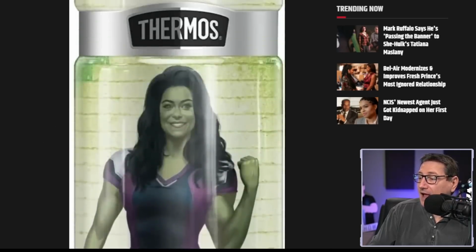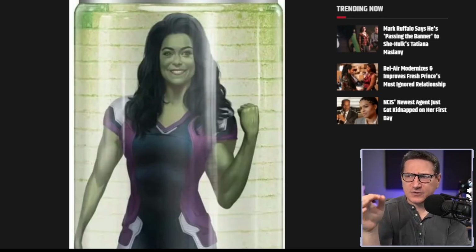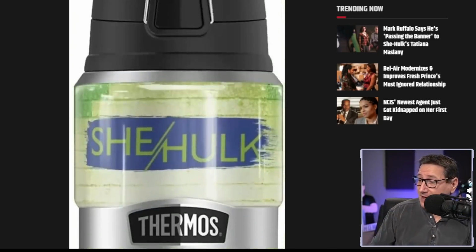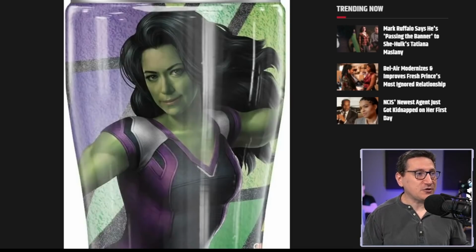And listen, I think it's fair to say this roughly comes up to what we were expecting. I think we were all expecting this to kind of generally be the look. I'll tell you right now, I like it a lot. Because that's the thing about She-Hulk. She-Hulk is still supposed to be like, look, She-Hulk's got a lot of fanboys.